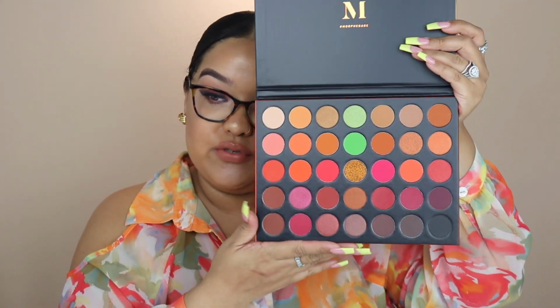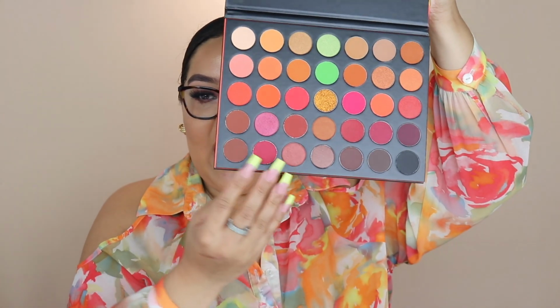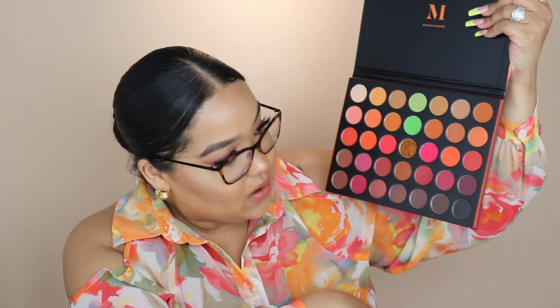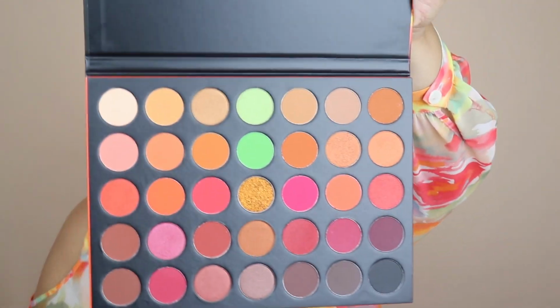I just feel like you can do so much with this palette. It's a big palette, so I know a lot of people don't like to travel with big palettes, but I do, because there's just so much you can do. I can do hella smoky looks, a plum smoky look, a dark brown one, a black one. I can do some neon looks, like this bright orange. I have some glitters, some satins. This palette is giving me everything.